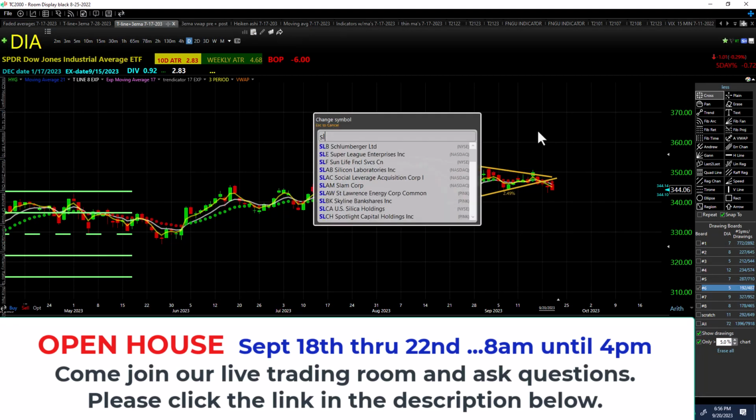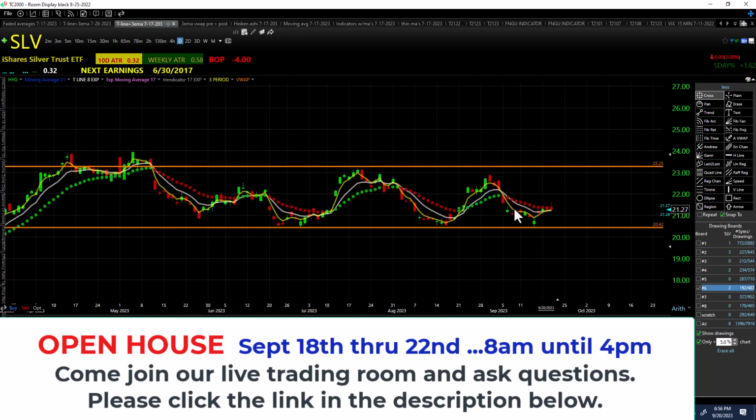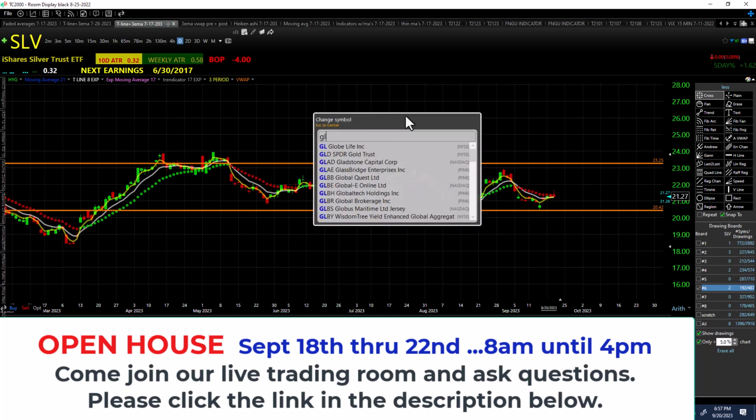So let's take a look at silver. All right, silver just consolidating in the channel right through here, just stuck over 2050 in this range right here, just consolidating over 2050. Everything is sideways, just fish around the edges. That's all I can suggest that I would do right there is fish around the edges. I'm not giving out advice.